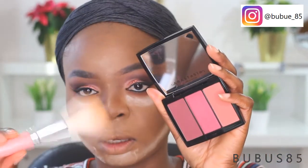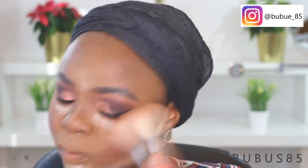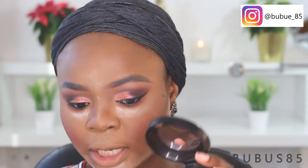So for blush, guys, I'm going to be taking this blush by Anastasia Beverly Hills. I'm taking this brush by Sephora collection brush. I'm just going to do it like so. So I'm going to be removing the excess powder, and I'm setting it once again with my MAC Mineralize skin finish. Just one dab.